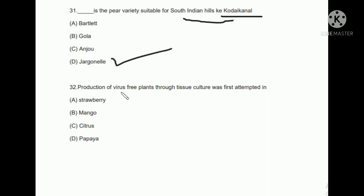Production of virus free plant through tissue culture was first attempted in, and this question is a little bit confusing. As we all know, micropropagation first started in strawberry, and here the question asks virus free plant through tissue culture was first attempted in, and here also the same answer, strawberry. I have gone through many research papers, and then here I get the answer of strawberry.